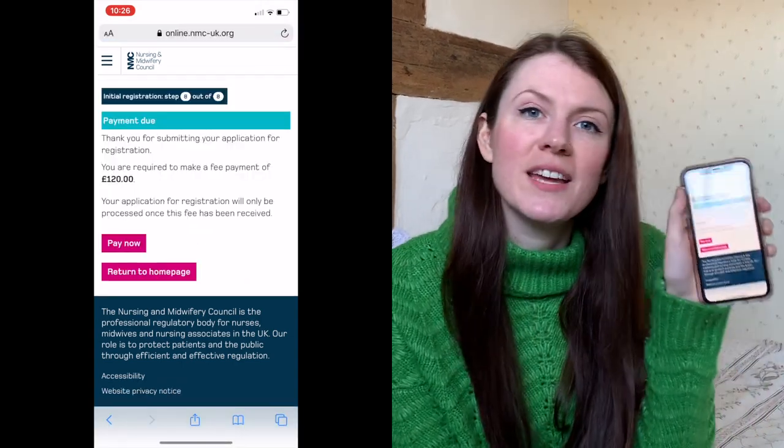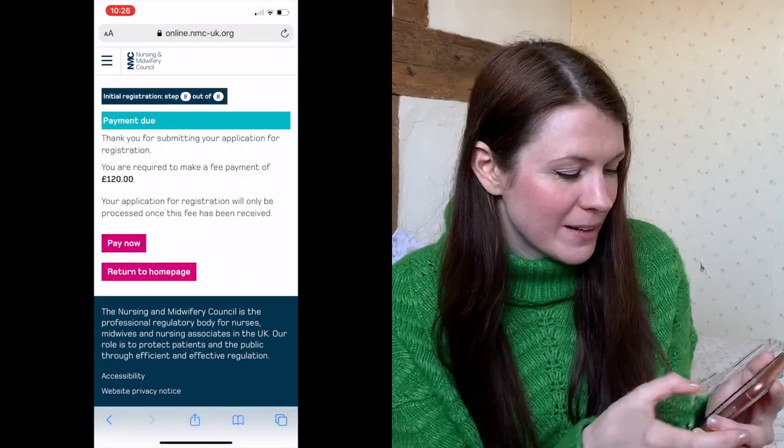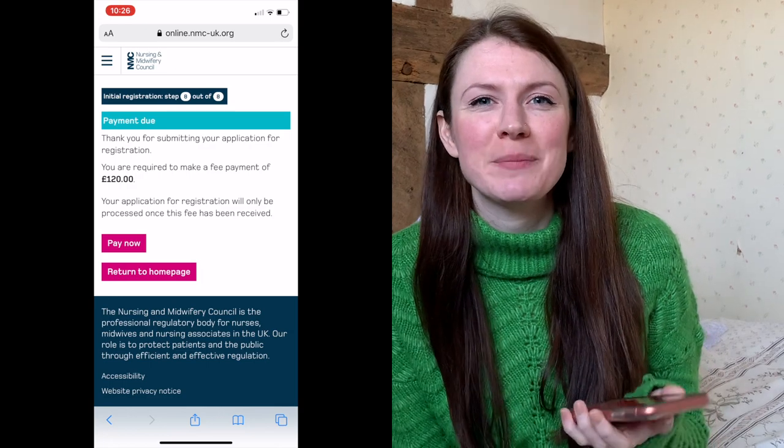You're required to pay a fee of £120. Pay now. Finally, my payment has been authorised. It just came up with one last screen to confirm more details, so I can't show you that screen because that's my address and everything on there. But I'm just going to have a look at the emails now.